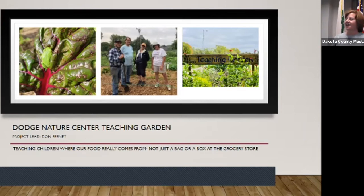Dodge Nature Center is an excellent location in West St. Paul if you haven't ever been there. Dodge Nature Center has a teaching garden, and Don Feeney has been our leader there as a master gardener, along with volunteers. It's an excellent place where summer camps come through and learn about where our food comes from. There's a large variety of crops there. There's other things there, such as some livestock and all sorts of things for people to do. So our teaching garden is just a portion of the place, but Don has done an excellent job there with his volunteers keeping that program going for us. Thanks, Don.